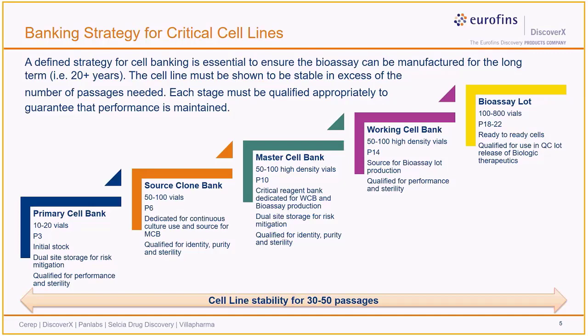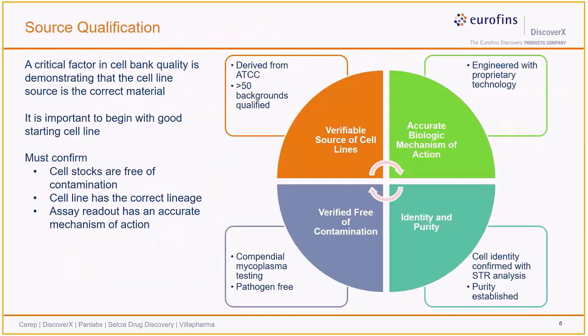Source and master cell banks undergo extensive testing to confirm the identity of the cell background and that the stocks are not contaminated with either other mammalian cell types or bacterial, viral, or mycoplasma pathogens. To qualify the source, understanding the lineage of the progenitor cell line is important. For that reason, we verify that the source of our cell lines are derived from ATCC stocks.